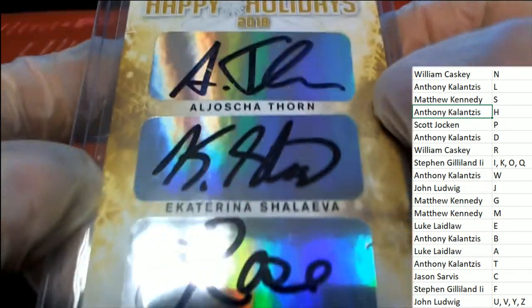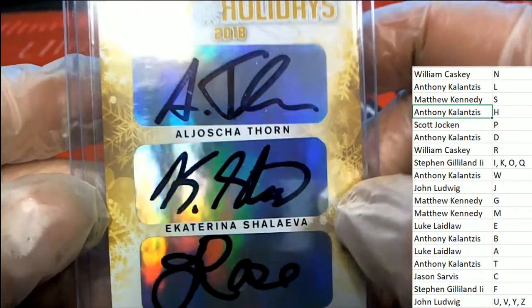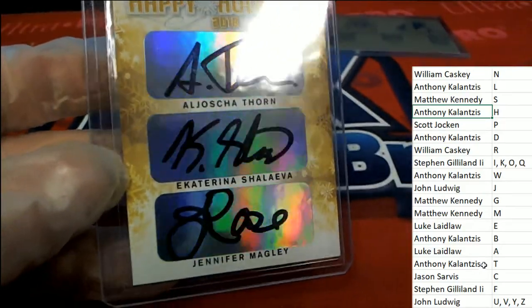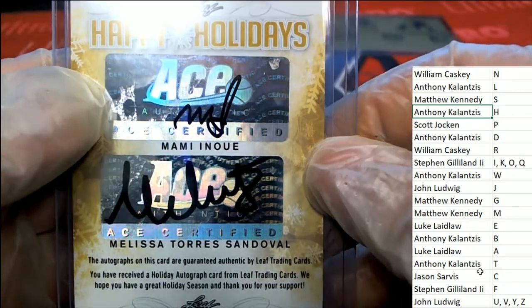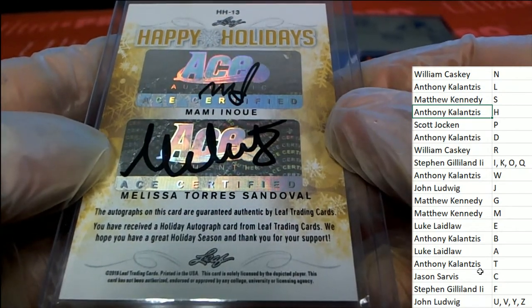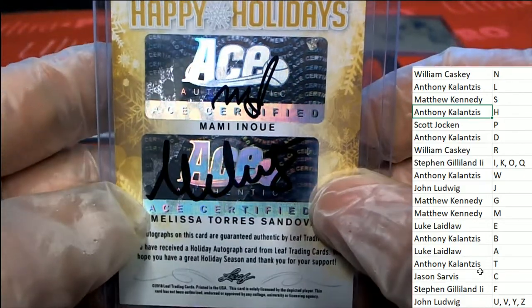Another triple auto. T, S, M. Two out of three is needed. Oh, wait a minute. Three out of the five is needed. So add S and I.